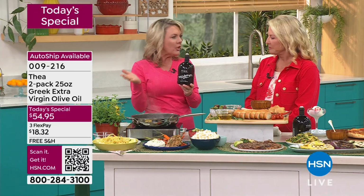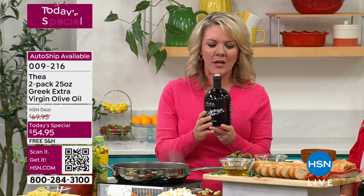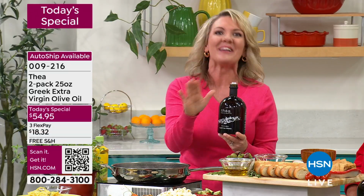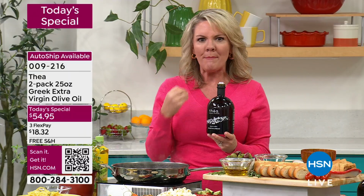The bottles themselves are beautiful. You will take it to the table. They're wonderful to gift, all of the above. But the number one question I always have gotten asked when we brought this in is, wow, that's a lot of olive oil. What am I going to do with it? And I love that question because you're going to do absolutely everything with it. At first, when you hear about how gourmet it is and how wonderful it is, you're like, ooh, I better baby it.